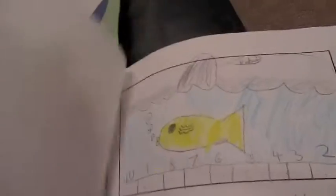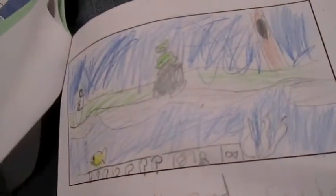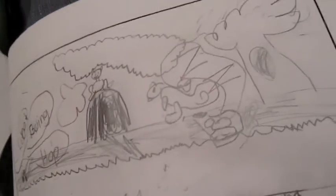And then there's counting at the river. So there's a fish, and I don't even know what that is. And a fish. Or a frog. And then that one's black and white for some reason. Those out, and I guess I got tired of coloring them.